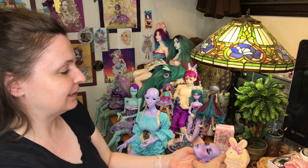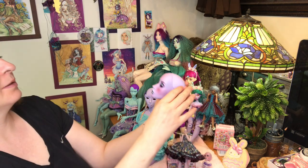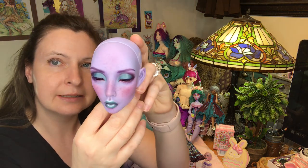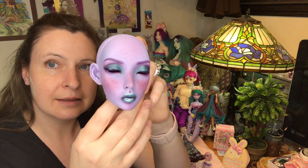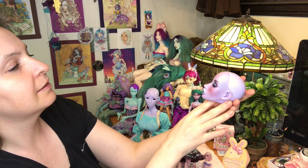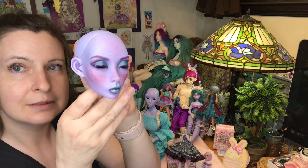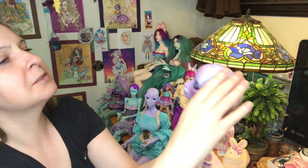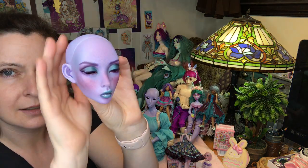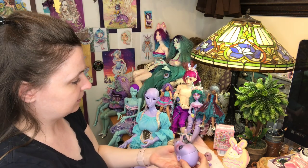Oh my goodness. Oh, wow. She is so pretty. And she got that teal. I wanted that teal color. She got that spot on it. It's so sparkly and beautiful. And the eyebrows. Oh, love her eyebrow work and the face texture. Oh, love it.